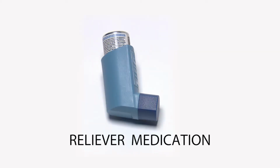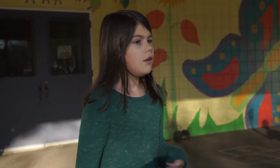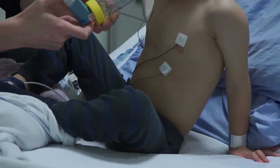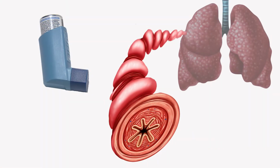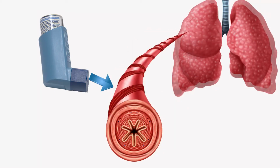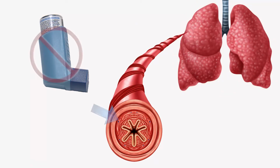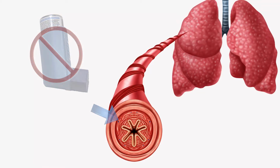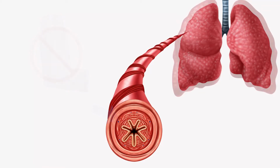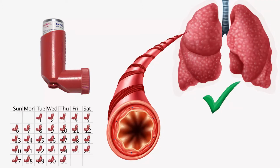Reliever inhalers are often blue. The reliever medication is only used when needed to relieve asthma symptoms such as difficulty breathing, wheezing, coughing, or a feeling of chest tightness. The reliever medication works quickly to relax tight airway muscles and make breathing easier right away. Reliever medicine does not stop airway inflammation or prevent asthma attacks. It does not keep asthma under control. Your child must take controller medicine every day to prevent asthma symptoms.